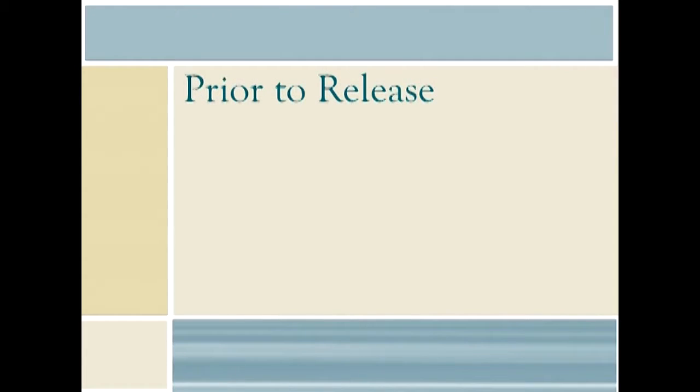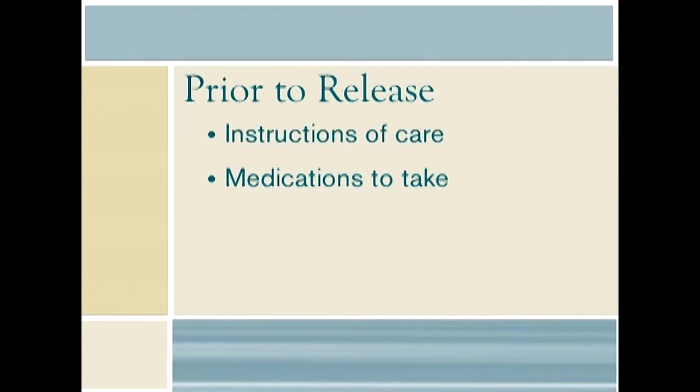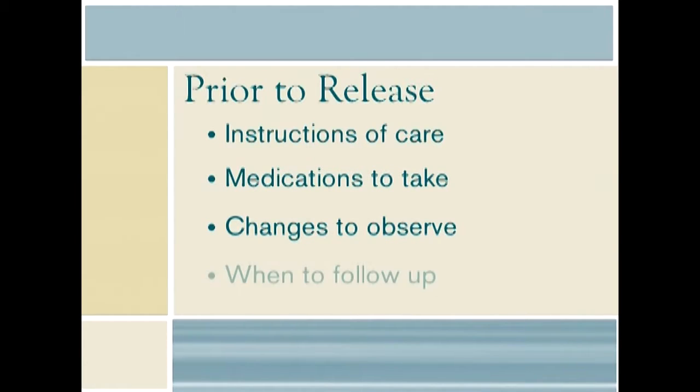Before being released, you and an accompanying family member, friend, or caregiver will be given specific instructions that may include how to care for facial skin following surgery, medications to apply or take orally to aid healing and reduce the risk of infection, specific changes to watch for at the surgical site or in overall health, and when to follow up with your plastic surgeon.